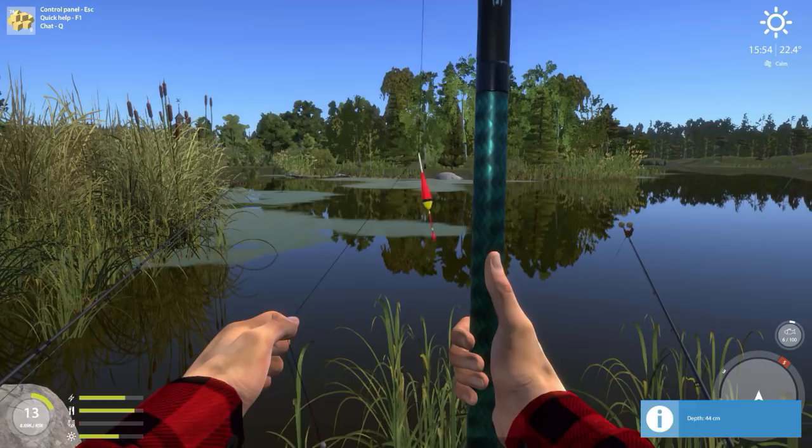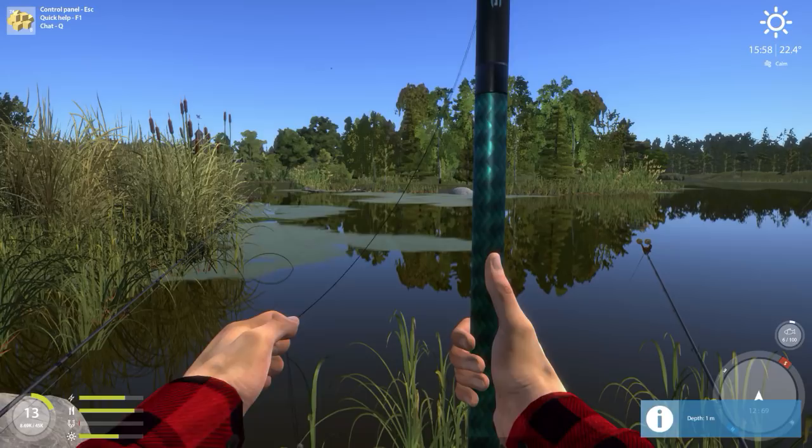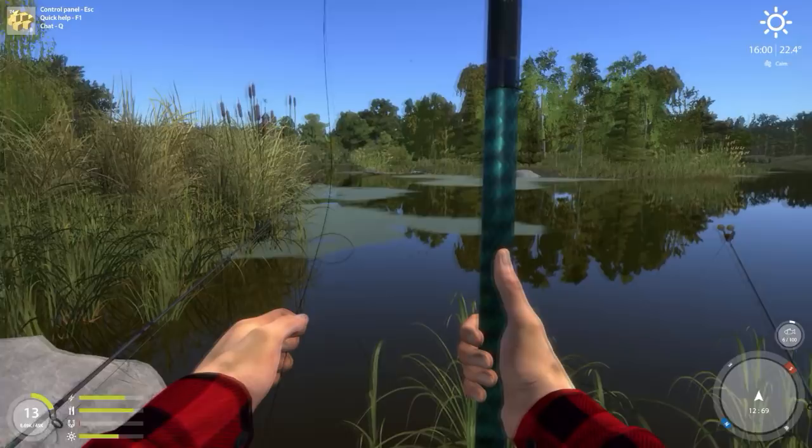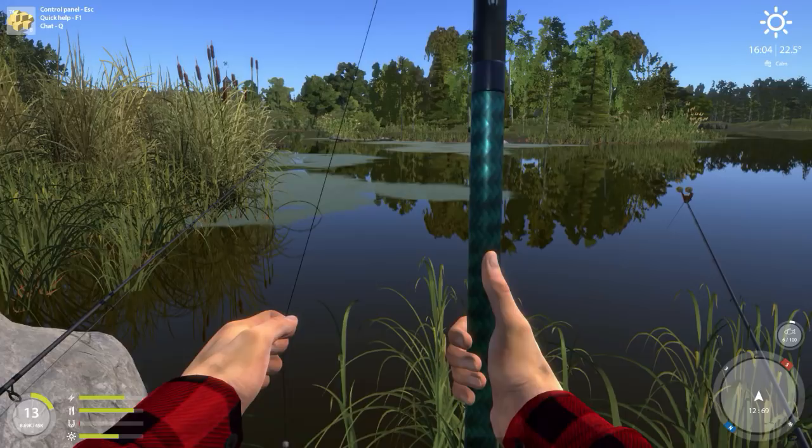Yeah, I usually set my lead for these guys either at 60 or a meter. If I'm going for tench, we're going to go for a meter here. But yeah, if you want to go for something like perch or chub, sometimes 25 centimeters is good.